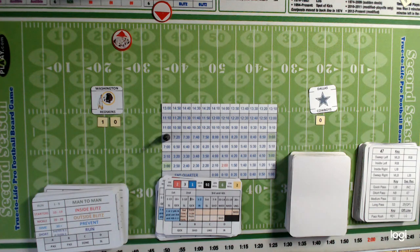Middle linebacker is a 1 because she's not on the field. Right inside linebacker becomes a 6. So it's poor coverage by the offense, poor blocking. 4-4. It's not going to get any yards.